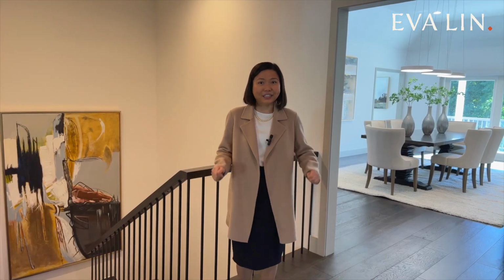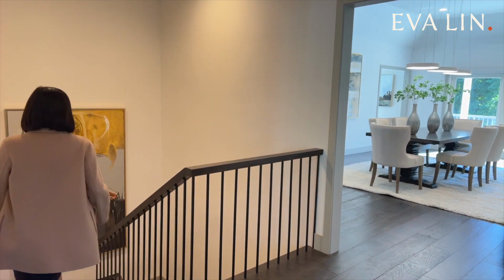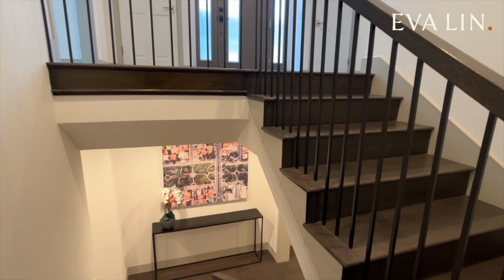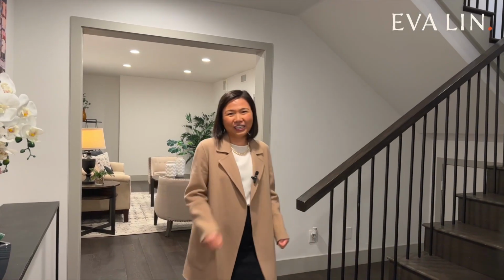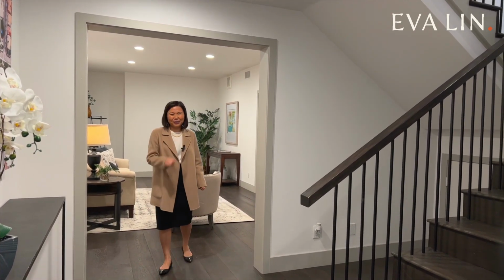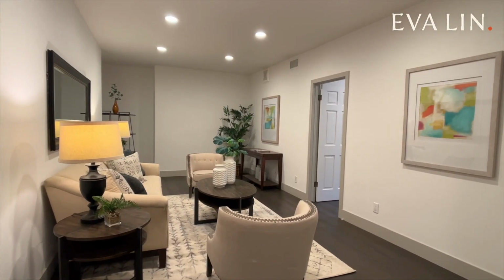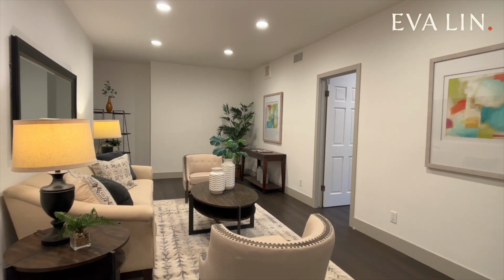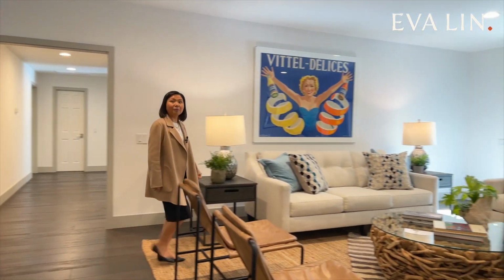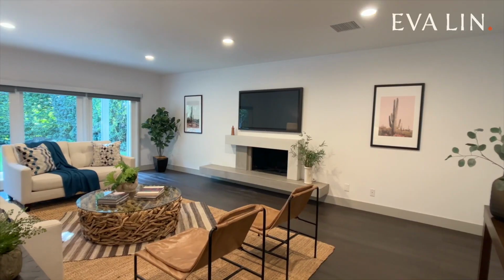Now let's head downstairs to check out the lower level. Of course, this home continues to impress, beginning with this sitting room, which can also be used as a recreation room. You'll also love the spacious family room that flows out to the pool area through the glass doors.